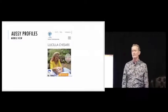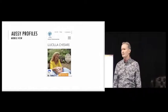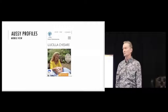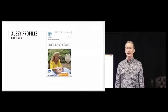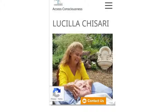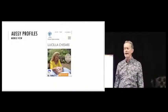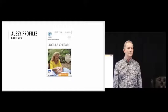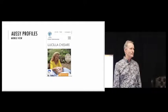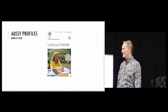Now, I like this one. This is another interesting concept. Lucilla is a BARS facilitator and a BARS practitioner, the other way around perhaps. And here she's clearly demonstrating visually what she does. So she's got yellow on, she's sitting there in the middle of the picture, she's smiling, she's enjoying her work. There's a man there clearly relaxed, it's a lovely setting. This is quite a good thing for me. I'd probably, if I was looking for BARS, scroll down and find out a bit more about that.